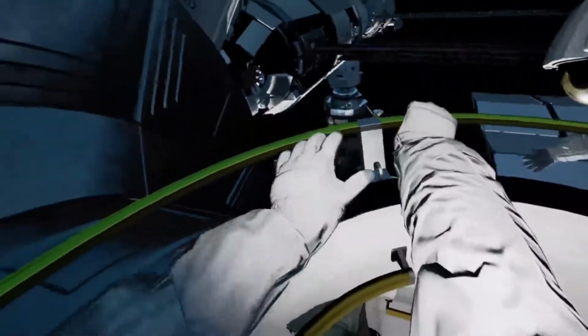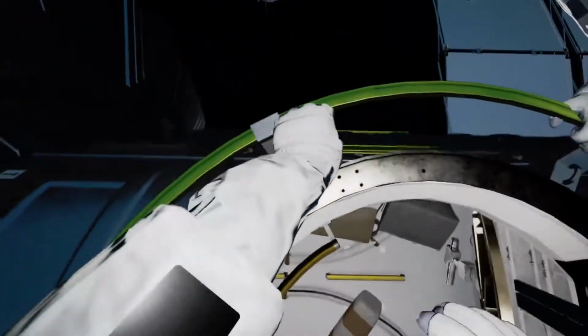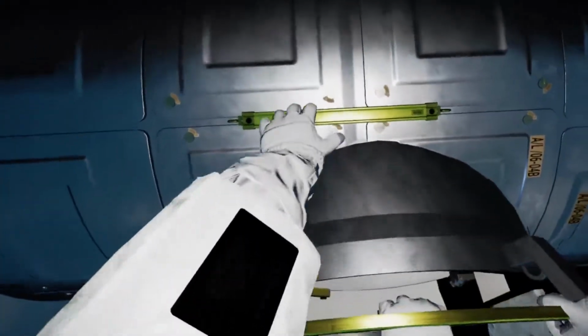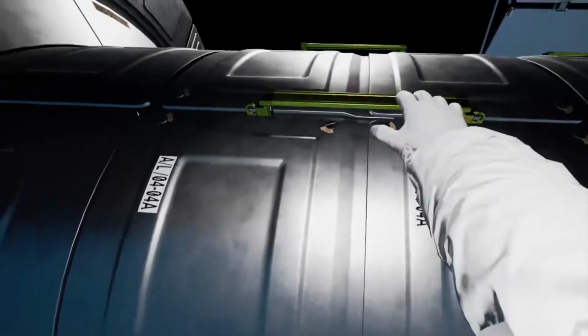I genuinely feel like I'm going to fall over. Grab those yellow railings. Remember, which ones? Pull the trigger on the hand control. Oh my God. This is weird. This is weird. I genuinely feel like I'm going to fall over.